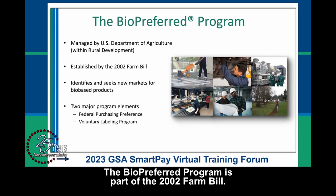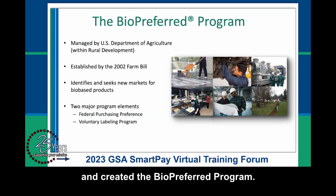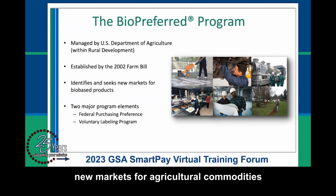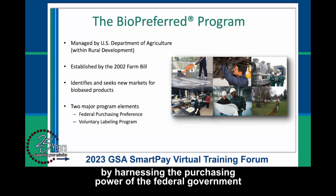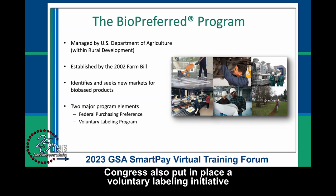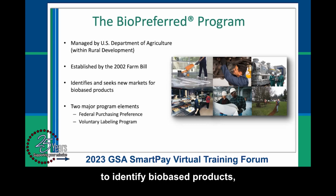The BioPreferred Program is part of the 2002 Farm Bill. It addressed the cyclical nature of agriculture and created the BioPreferred Program. The goals of the program include helping develop new markets for agricultural commodities by harnessing the purchasing power of the federal government through federal procurement preference for bio-based products. Congress also put in place a voluntary labeling initiative to identify bio-based products, thus encouraging purchasers to buy USDA certified bio-based products.